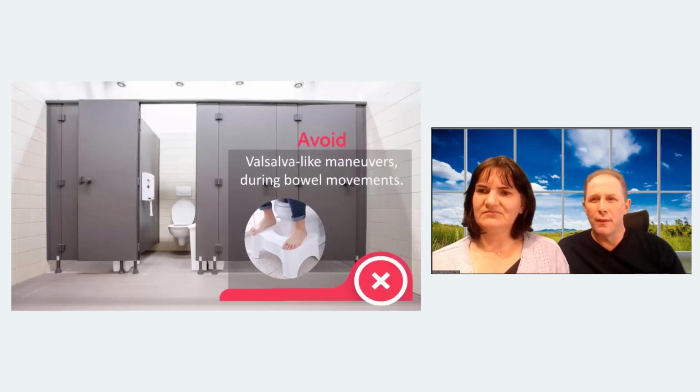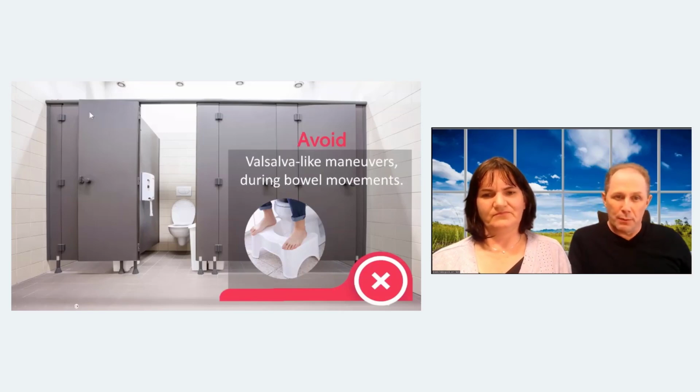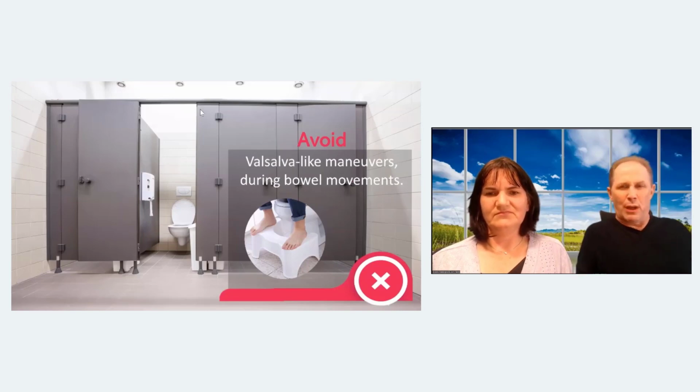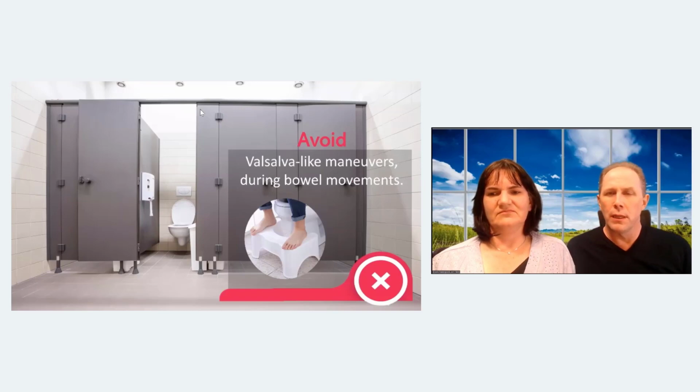Bearing down, a Valsalva-like movement, means when you hold your breath to make effort. You can do it sometimes when you're lifting something really heavy. You bear down here and you use it to stabilize, or when you're in a bathroom. And those things can really wreak havoc on your blood pressure and cause one of these real quick fluctuations that will result in you having an episode that could have you blacking out.